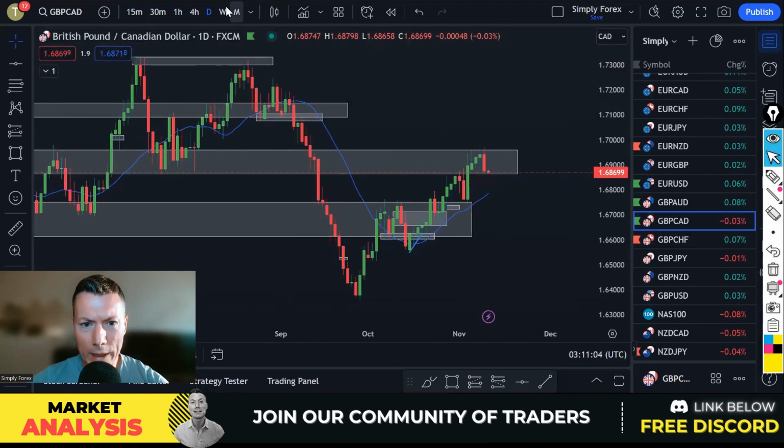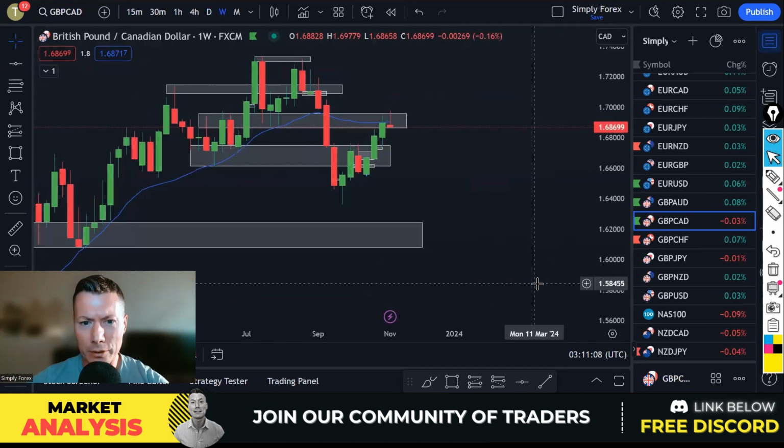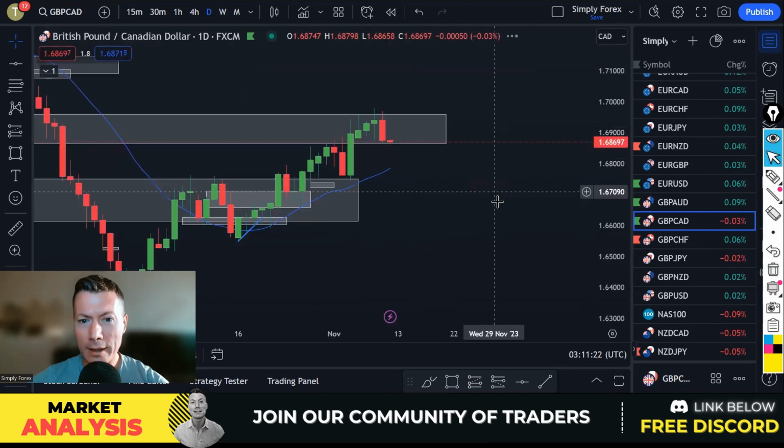If we look at the weekly chart as well, it's at such a nice level. We're in a downtrend, we're at this moving average 20, and we're starting to see a bearish reaction. So I really like pound Canadian dollar shorts. If we go to the day chart, again, it will be against trend, but look at this bearish reaction we're getting.